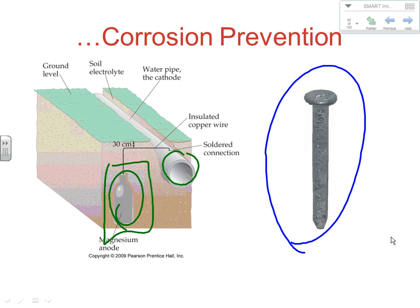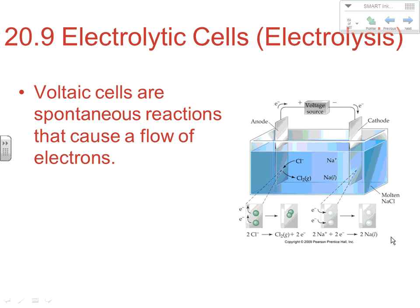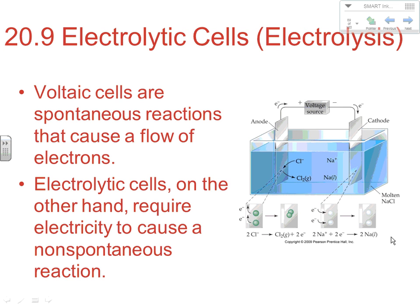We set up a situation here where the more reactive zinc forces the iron to be the cathode rather than the anode, and we don't get the iron oxidizing. We get the zinc oxidizing. So cathodic protection is something that's incredibly important in many everyday situations. Now, the last section, 20.9, comes into a utilization of electrolytic reactions.